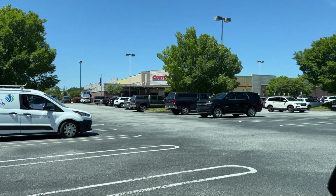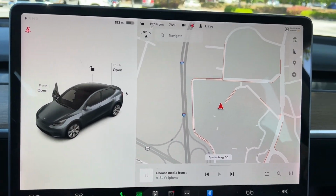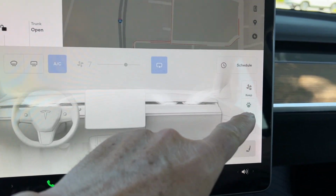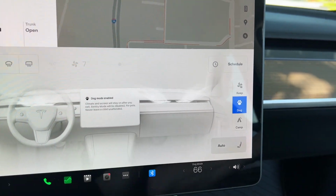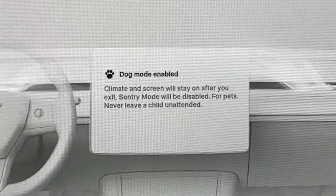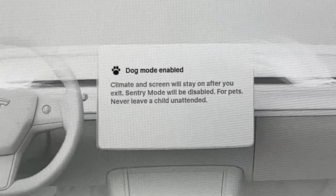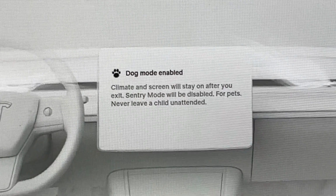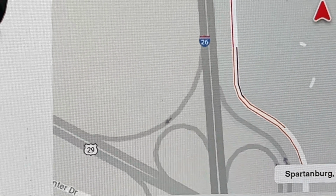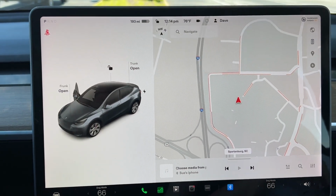We made it to Costco, so let's put the system here on dog mode. You go and you hit the temperature, and then you press dog mode. Now the car is on dog mode, and if you don't know what that is, here's what it does. Climate and screen will stay on after I exit. Sentry mode will be disabled. For pets, never leave a child unattended. Of course, pets are okay, but don't be leaving your kids in the car on dog mode.